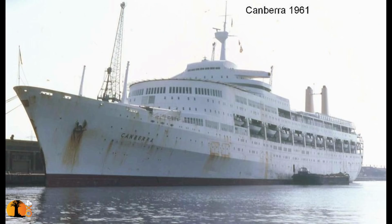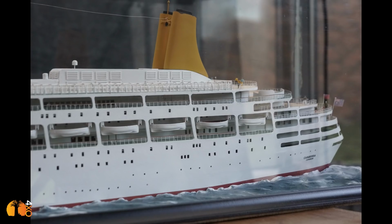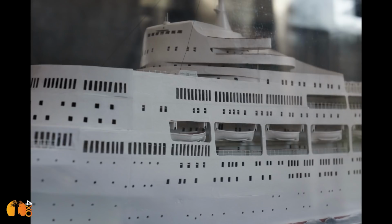Very, very famous ship, and probably one of my most difficult models to date, and I think actually one of my best. She really is a very, very beautiful ship.